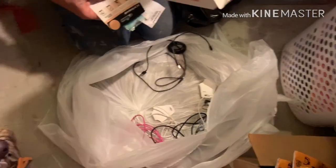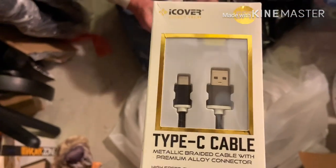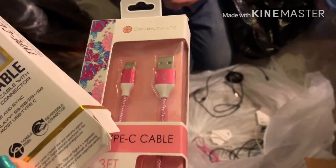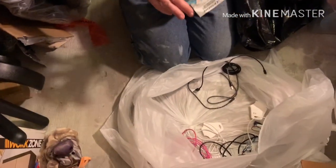All right, then we got two sets of charger cords. É, dois carregadores de iPhone e de... Esse aqui não sei de qual celular que é, não.